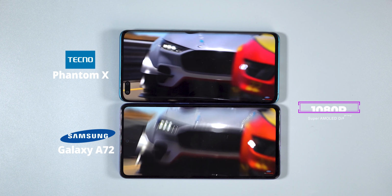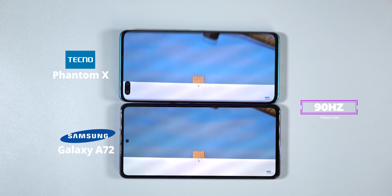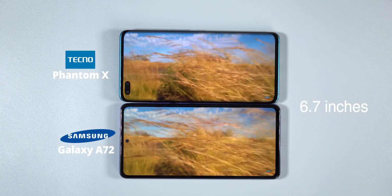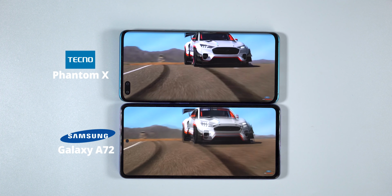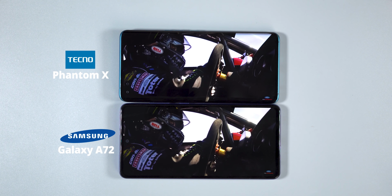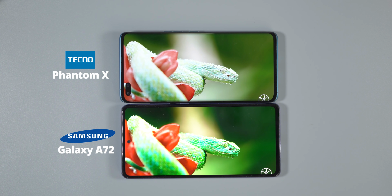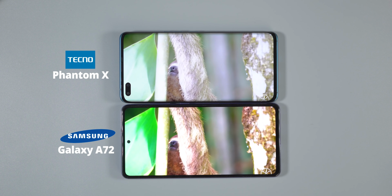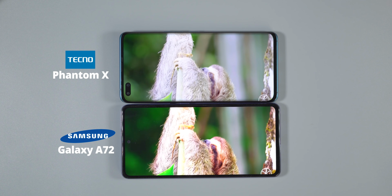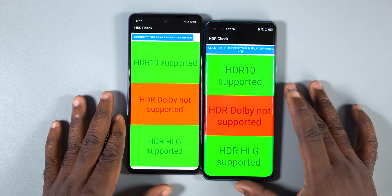Now let's move on to the display. Both smartphones have a 1080p Super AMOLED display, both have a 90Hz refresh rate, and both have the same size at 6.7 inches. Looking at both displays, quality-wise, they look identical and there's no way you would pick one over the other until you watch an HDR video. Now looking at this HDR video, the Samsung Galaxy A72 looks more vibrant and it totally destroys the TECNO Phantom X. Both smartphones support HDR10 and HDR HLG.